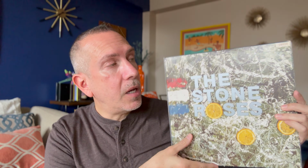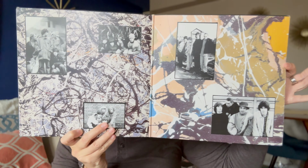The next album I picked up at a dealer's table, his name is Dave Hutton Records. I believe that's the name of it. And I found something that I didn't even know existed. It is a 2LP version at 45 RPM of the Stone Roses debut album, self-titled The Stone Roses. I had to do some research on Discogs because when I saw this version, which is a double LP version, let me show you the gatefold.